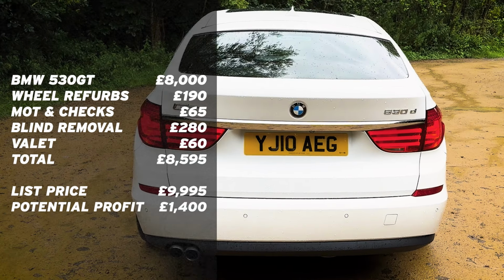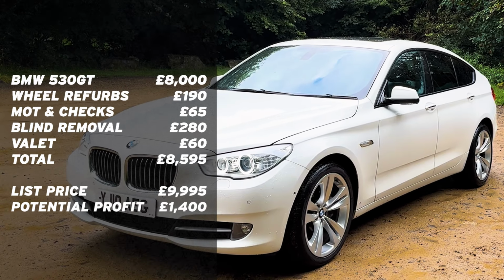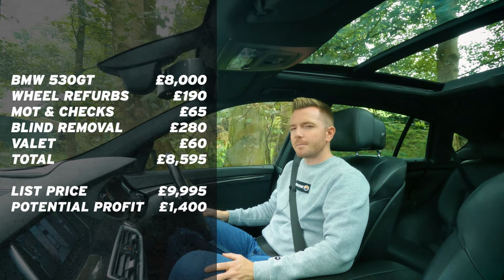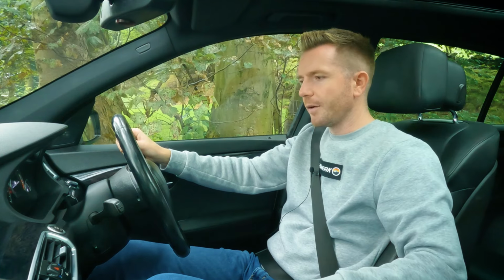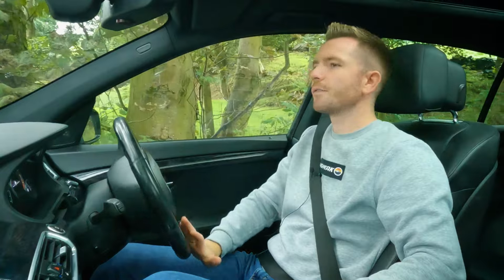That's before VAT and tax, of course, but still quite healthy, isn't it? What's that? About 20%, isn't it? 8 grand. About 18%. It's not a bad return, really, is it? And hopefully I'll sell it to somebody who appreciates it, and somebody will have a decent car here for the next few years.